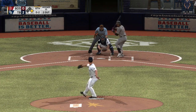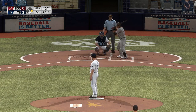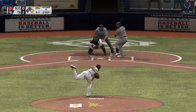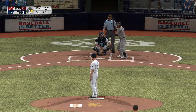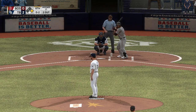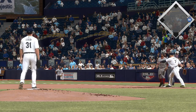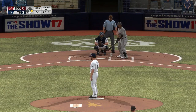Ready on 0-2. Lifted down the line in right and back out of play. Count holds at 0-2. 0-2 once more, and a good two-strike swing here as he's been fighting off some tough pitches, but the count will remain at 0-2. Now a snap move over to first, and he'll get back in standing. Both teams have 9 hits on the scoreboard.